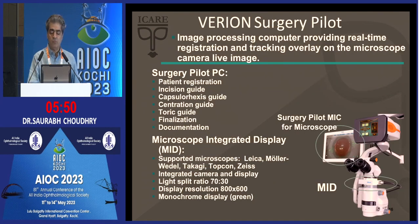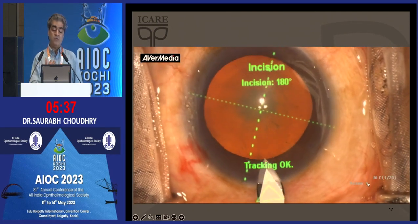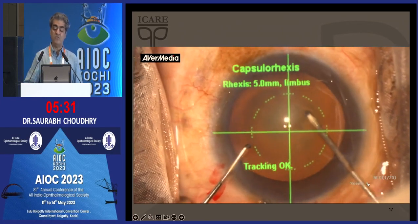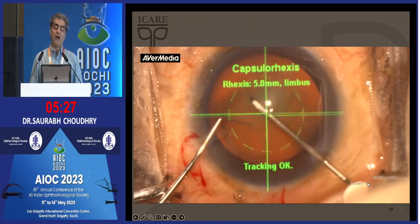So this is the one in the OT, and there is the microscope here, and there is this big screen here. It is giving you a virtual image in one of your eyepieces. If you're looking here, this is what we see with both our eyes. This is a virtual image which is on one of the eyes. It actually guides you where exactly to make your incisions, and how big to make your capsulorhexis so that your IOL is covered all around.